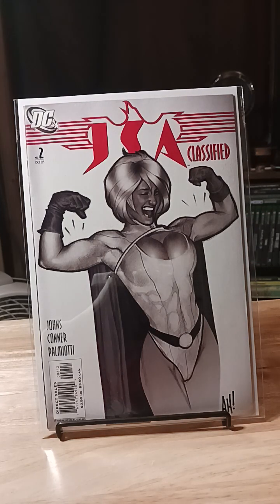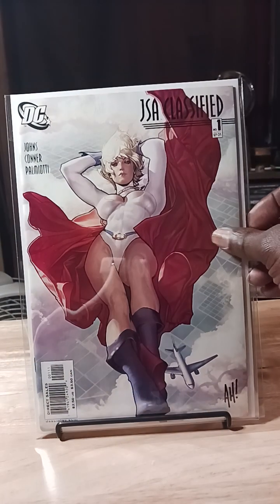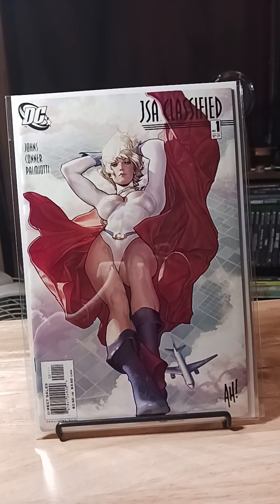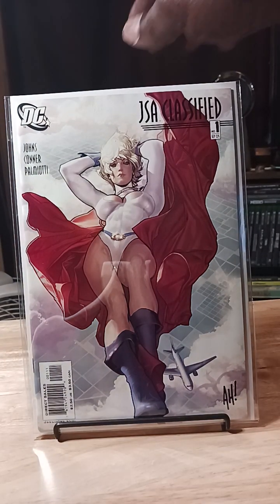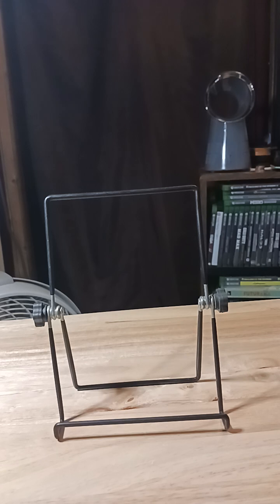JSA number 2, Adam Hughes, and JSA Classified, I'm sorry, 2 and issue number 1. And that was from the comic book shop. Now, these were books I picked up on Father's Day.